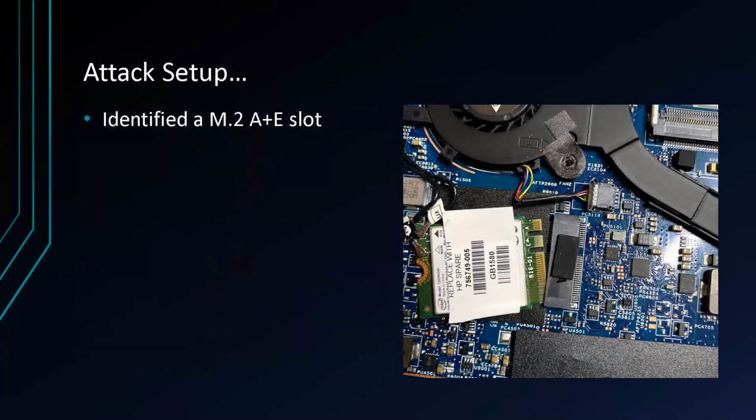And for this device, the HP EliteBook did not have a BIOS password, so we were able to simply disable the virtualization. We didn't have to worry about the OS countermeasure being enabled, as we had verified with the organization. They did not have that enabled.